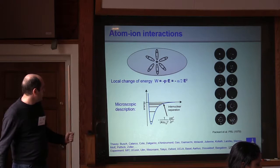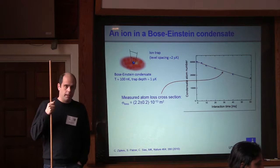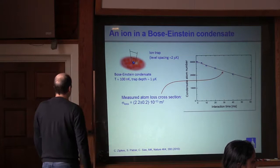Okay, so now we go ahead. We immerse our ion into the Bose-Einstein condensate, and basically, we take an experimentalist approach. We just do it and see what's going to happen. So, as I explained yesterday, the ion is in a harmonic trap.